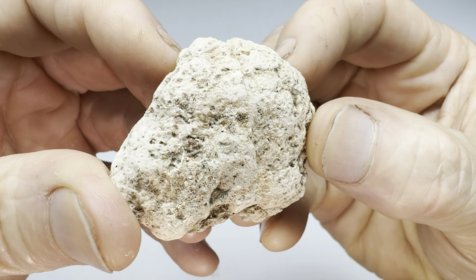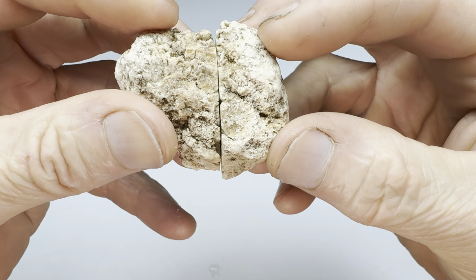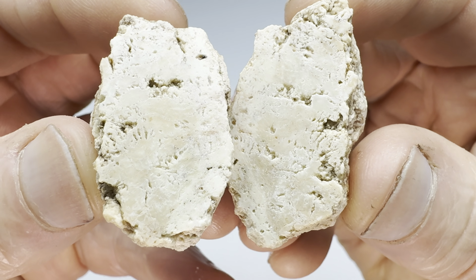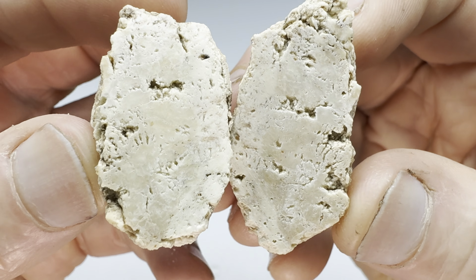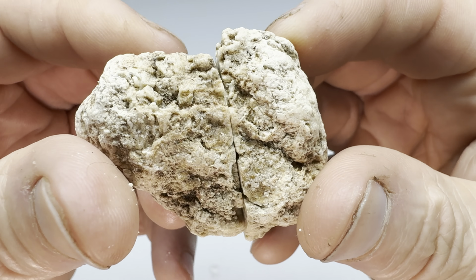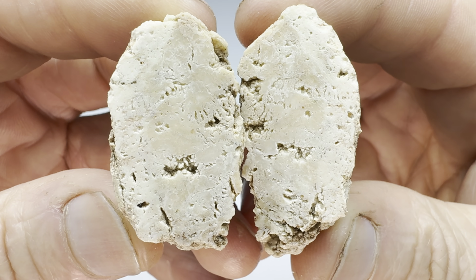And finally, our last stone. I didn't even bother getting this one wet because what was the point? I predicted this would be a dud, and I was right on the money. I have no idea why I picked this one up. It was sunny and hot, and maybe I was a little delusional. I don't know. But it cut so quickly, I knew there was no hope for this one. And I was right. A complete dud.